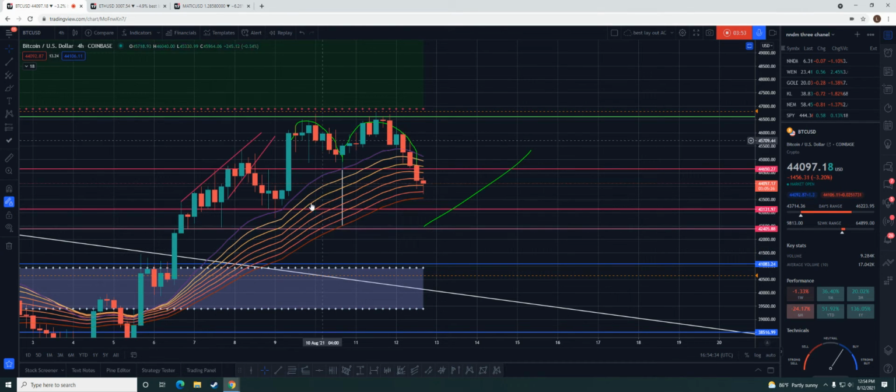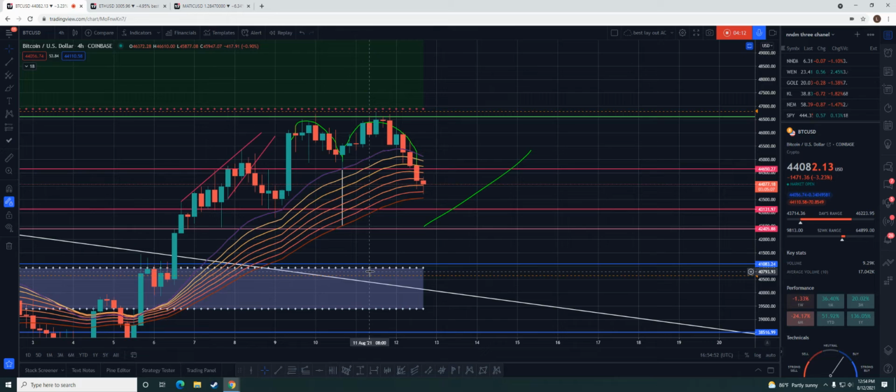Now we got this M pattern. Our target just happens to be right here at our most support level. We got the touch here, touch here, touch here, and then our targets here. So that's probably what's going to happen most likely. I don't know if we're going to get to this 41 mark. That could be a possibility as well if this doesn't hold up.